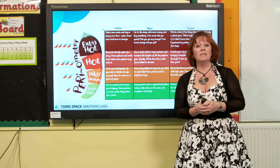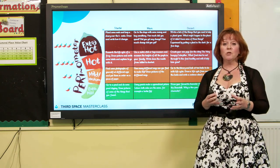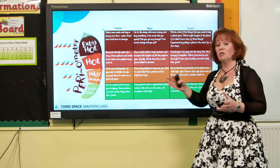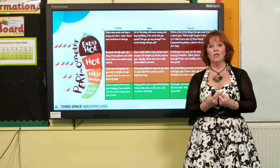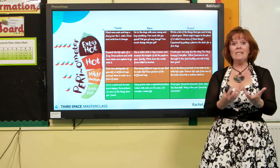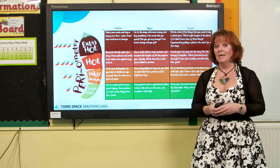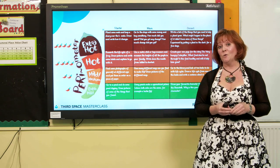When the children choose these tasks, they can choose them in any order that they wish. Some children will automatically go for a one chili pepper because they know it's not going to be too challenging. But you encourage the children to choose more and more, and they only need to do one a week. It depends on your school's homework policy, and I think homework should be encouraged and not necessarily enforced.